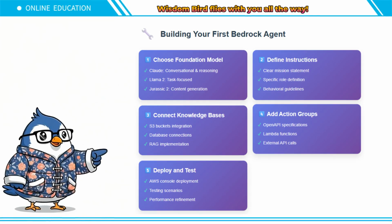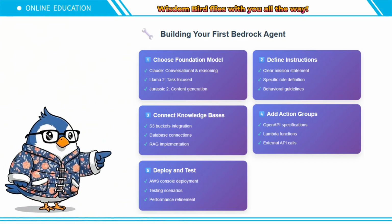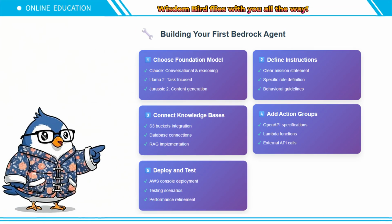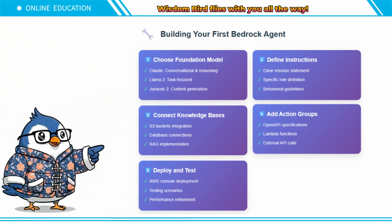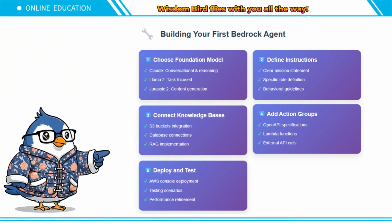Pro exam tip. Know what these terms mean because they will show up. IAM roles: define what resources the agent can access. Memory: enables session summarization and continuity. Guardrails: apply safety filters to responses. Multi-agent collaboration: agents can work together for complex workflows.